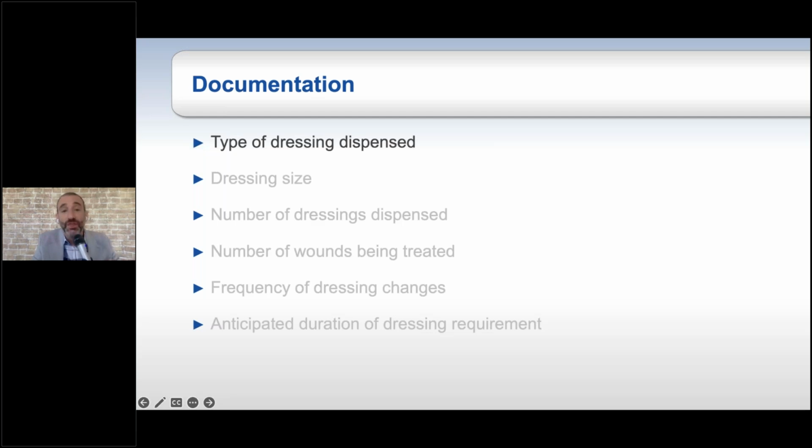We must, in the progress note, document what dressing was dispensed. So I dispensed collagen powder. The size or quantity of the dressing dispensed: how many grams, how many ounces, a 2-inch by 2-inch pad, the quantity dispensed. I dispensed 30 2-inch by 2-inch collagen pads. The number of wounds being treated must be documented in our progress note. These are being used to treat 1 ulcer.